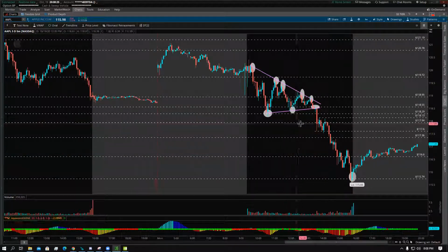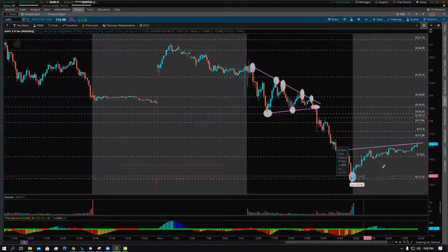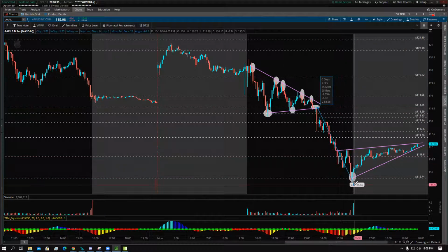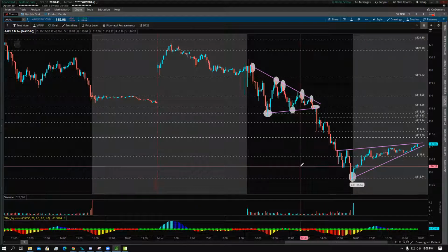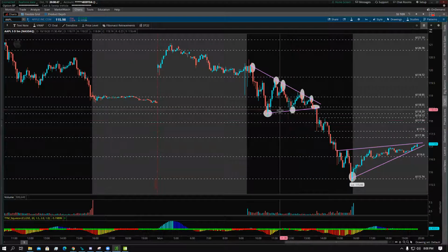Let's see an Apple triangle there. So you can draw that. If this can't hold 116.5, we will see 115.5 again. Be very careful. And Apple doesn't move as quickly anymore, right? It tends to follow SPY, and SPY tends to follow Apple.